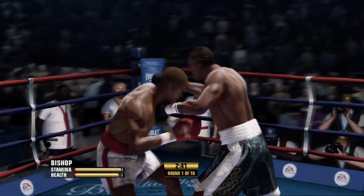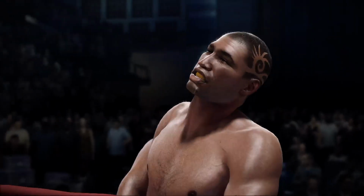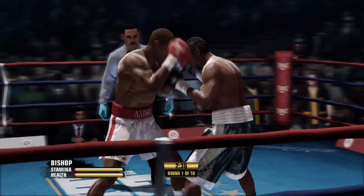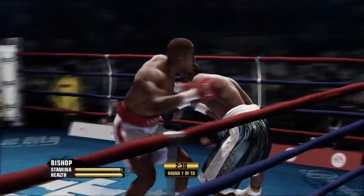Heavyweight contender. That is hard to believe right there. It seemed to be a clean body shot. But the referee is deducting a point for a low blow against Andre Bishop.